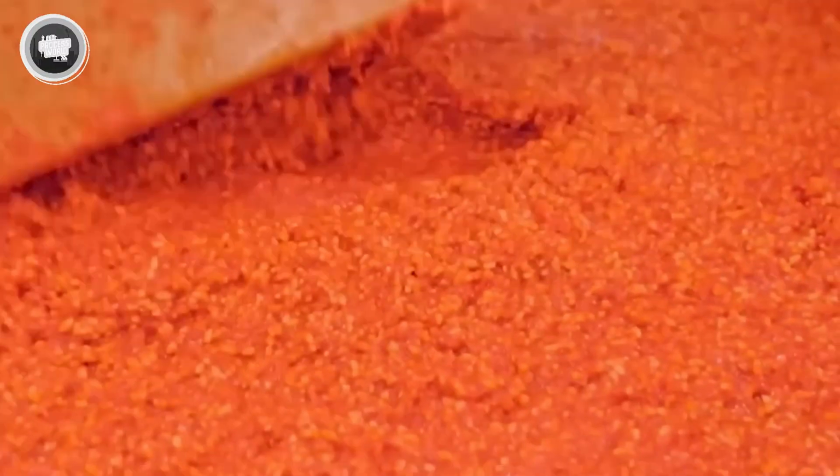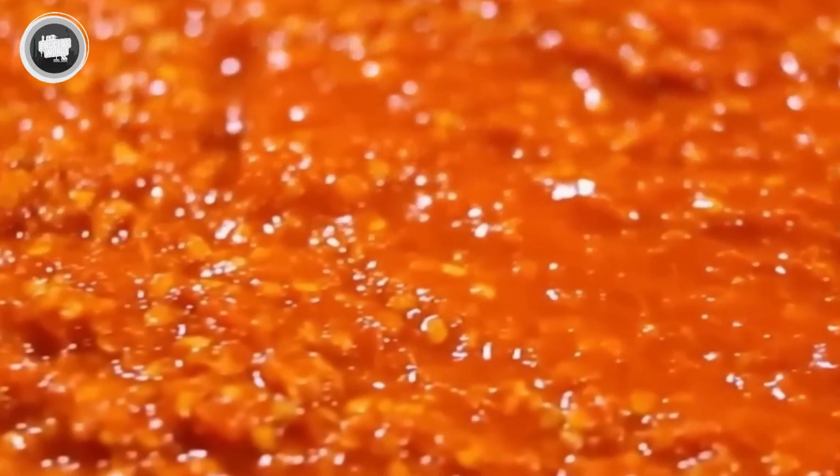The result of this step is known as the pepper mash, a thick, spicy mixture that's the foundation of every bottle of Tabasco ever made. This mash holds the raw essence of the peppers, from their heat to their flavor oils. Once it's ready, the mash is packed and sealed before being shipped from the farms to Tabasco's main factory on Avery Island in Louisiana.